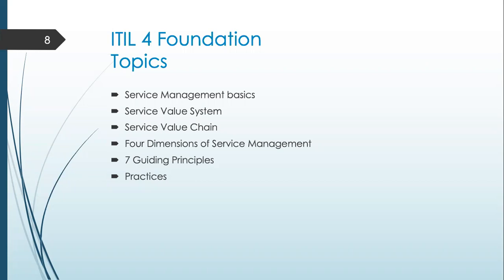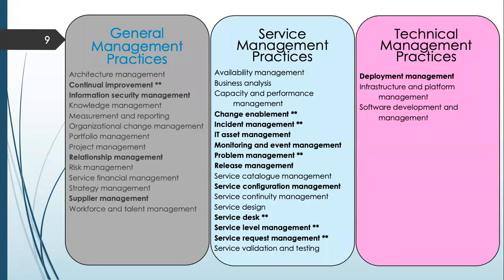You'll notice that what's not listed here are processes. Processes are included in practices. So in version 3, there was a big focus on processes. Those have evolved into practices, and here they are. The 26 practices and functions from ITIL version 3 have morphed into the 34 practices here.